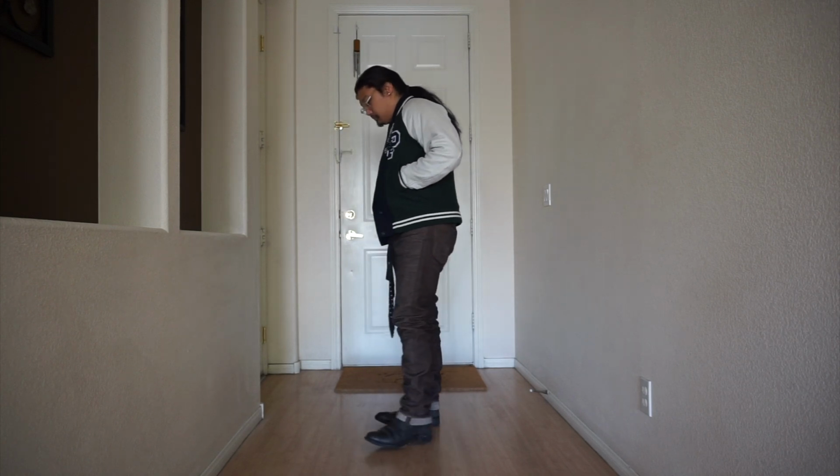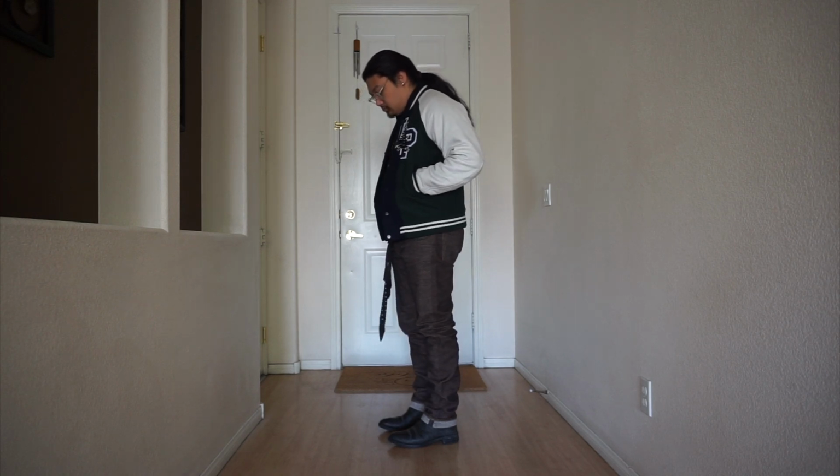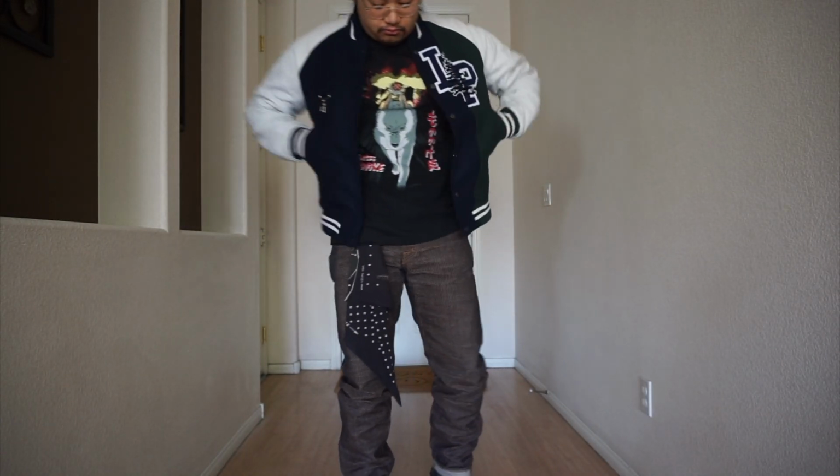But this whole outfit, if I'm not mistaken, would cost, like I said earlier, about $3 grand, which is way too expensive for one outfit. At least I think so. And that's without the accessories. It's just the outfit alone.